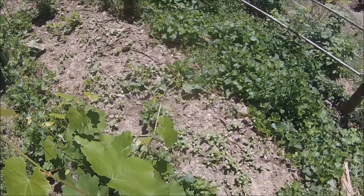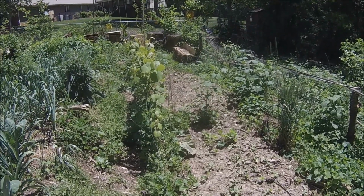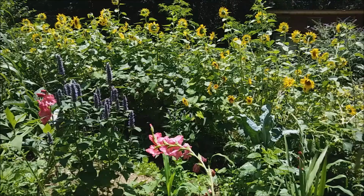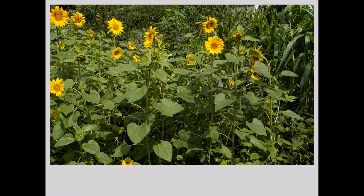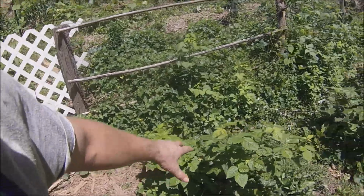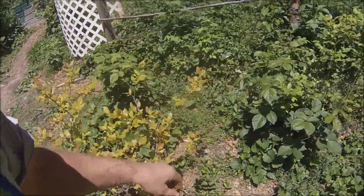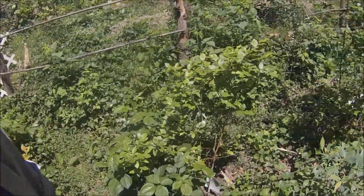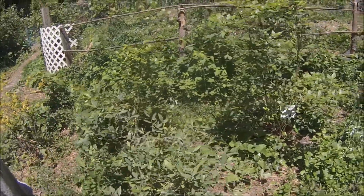Young sunflowers coming in here. This would be a sunflower seed we're growing for the oil. More raspberries. This is a pink lemonade blueberry. A couple of Duke blueberries. You know, I don't really remember the name of all of them.